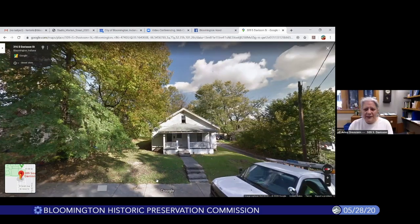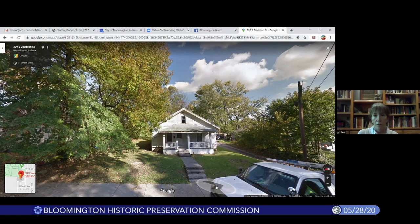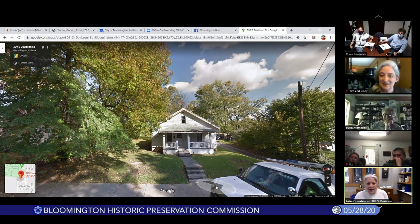May I point out that that's not the house? That's 360. That's the house. Yeah, that's your house. It was on 316 for a while. Yeah, now it's on 309.